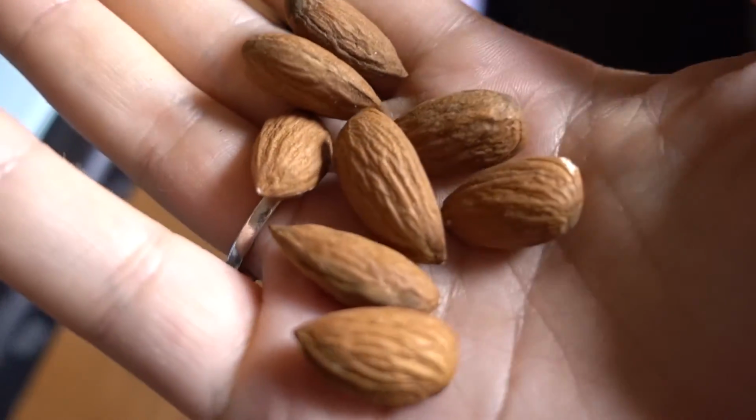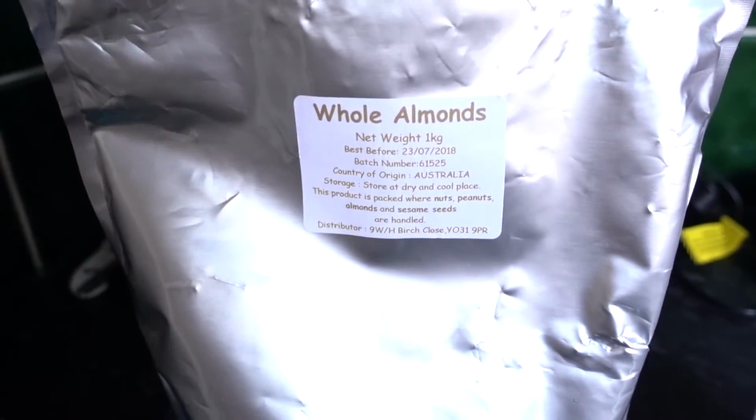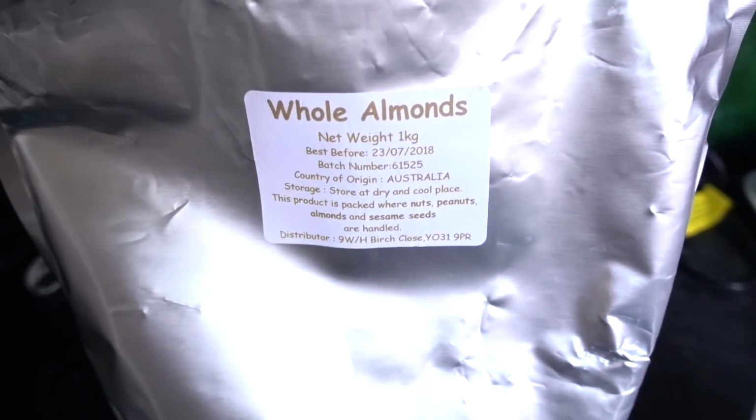Okay, so I needed a little bit more fat than the rest of my breakfast gave me, so I'm gonna have a few almonds. I've got a massive bag of almonds from eBay for really cheap.